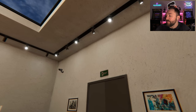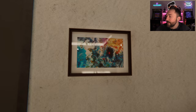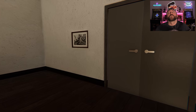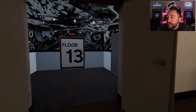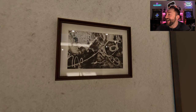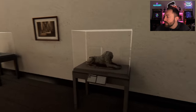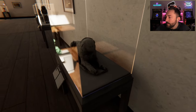All right, we have two cameras, an exit sign, this multicolored painting, which looks really cool. These are the ways you go down and up. God, that scared the crap out of me. I was not expecting that. A splatter painting with white, black. White and black. We got a little sphinx looking guy, but it's like a lion person.